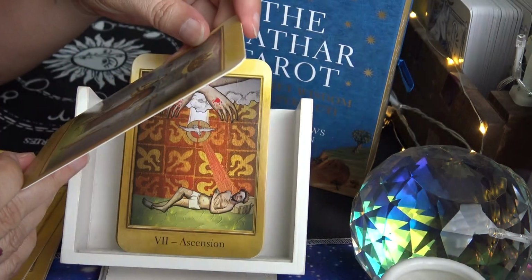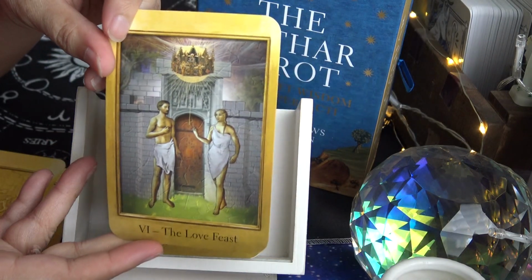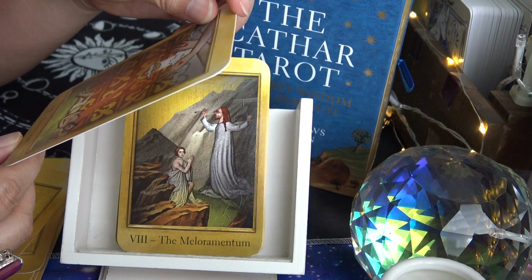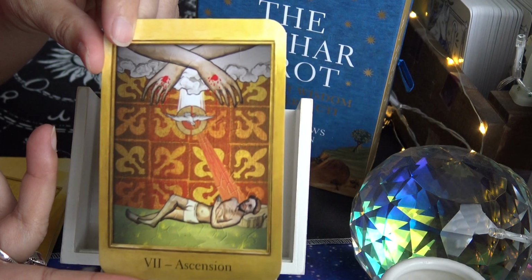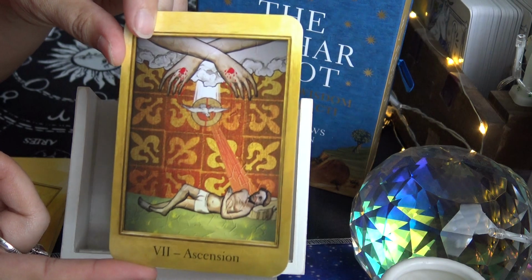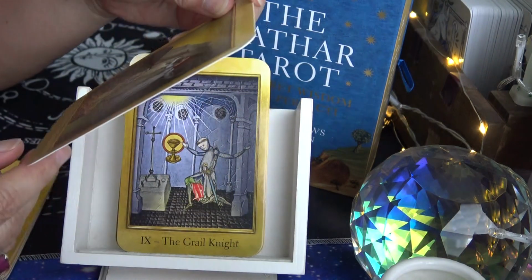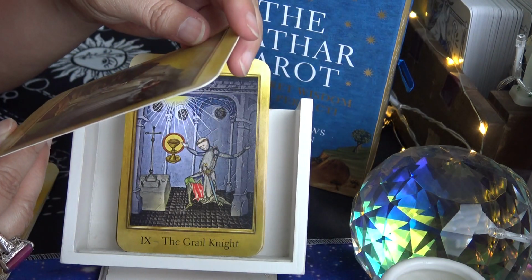Alright, and the Lovers have been renamed to the Love Feast. And the Chariot has been renamed to Ascension, and there's no movement at all, like the guy's laying down. So this deck has a lot of symbolism and a lot of spiritual symbolism and meaning behind them. I mean, it can get deep, is my sense.